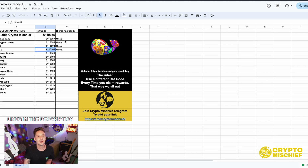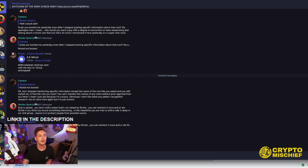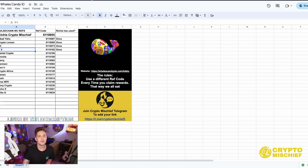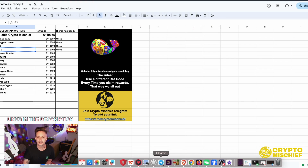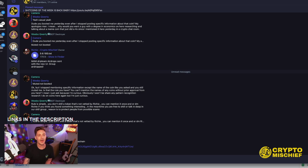This is the list. So far, I have used Abad Yahoo, Cryptolorian, JD, and today I used GV, which I should put into the Telegram. So I come in and just say today I use GV's link for Whales Candy, right? And then I'll just continue to share this link so that other people can see it. And if you want to get involved with it, I can start adding your names too. So just add your name to the list.